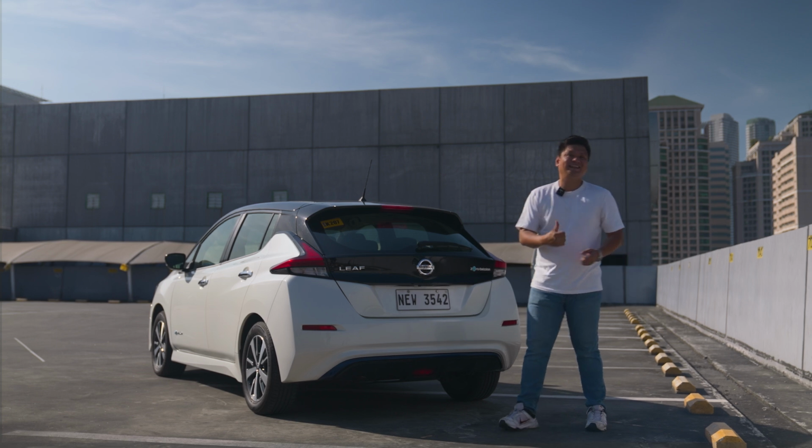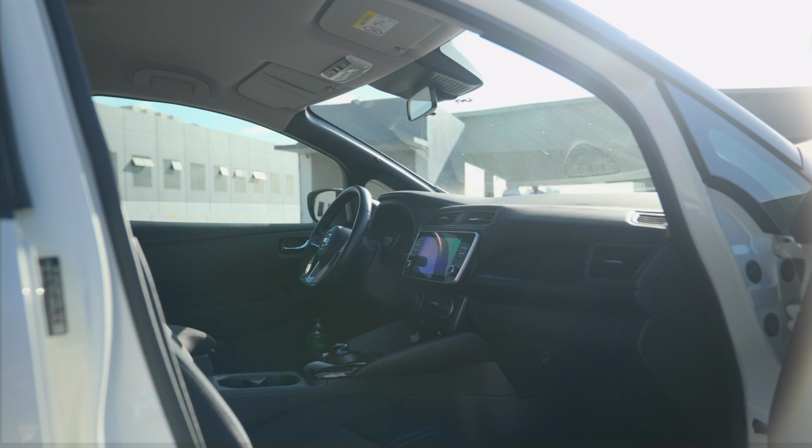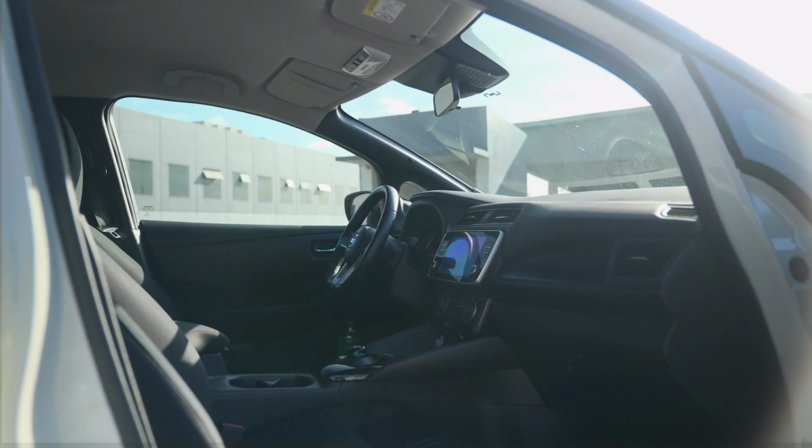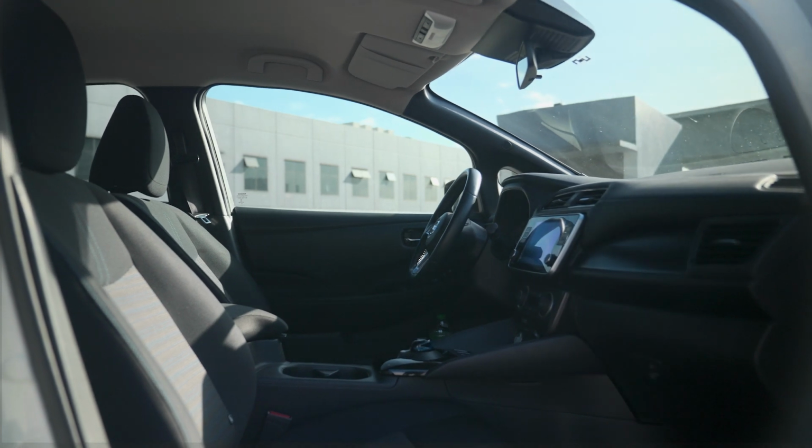Let's take a look at the inside, and I want to show you a lot more stuff about the Nissan Leaf. All right, so inside the Nissan Leaf, you find more of that normcore attitude that I was talking about on the exterior.